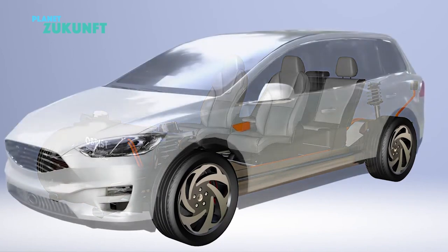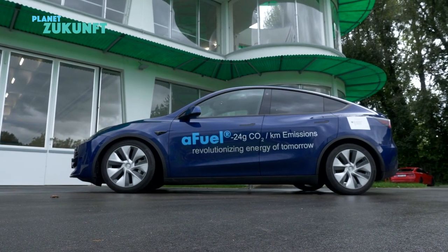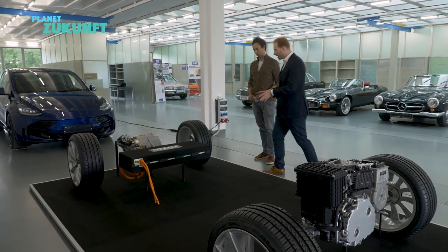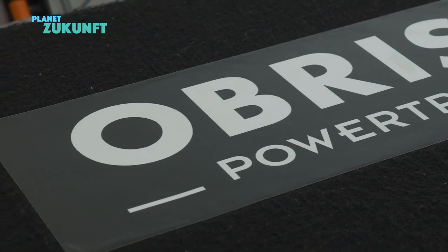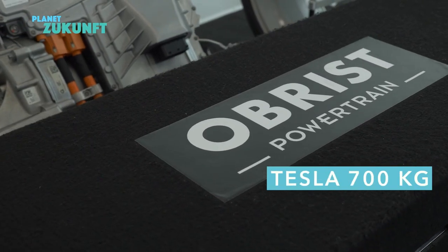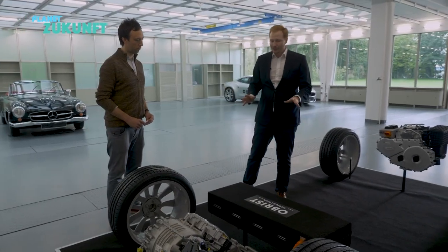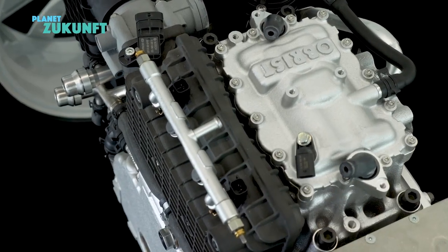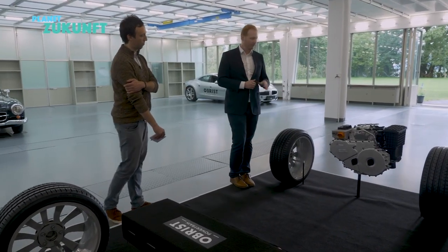Planet Zukunft takes a closer look at the individual components of the OBRIST hyper-hybrid drive technology. Here in the back we see a normal electric car. We have wheels, an electric motor with a transmission on it, and a battery. The battery in a series production Tesla weighs around 700 kilograms. The OBRIST battery is much lighter. It weighs 110 kilograms and has a capacity of 17.3 kilowatt hours. Now you're probably asking yourself, how do we create these giant ranges when there is only a small battery? To supplement that, we've actually added a generator, which is a two-cylinder combustion engine that runs on gasoline and methanol.